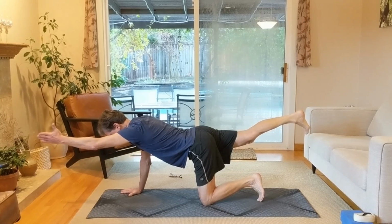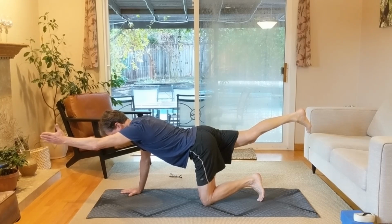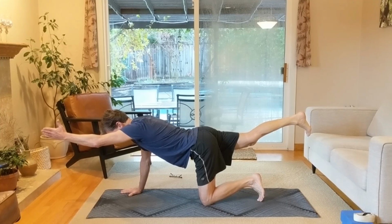Thumb up towards the ceiling. It's like you're hitchhiking a ride. Just trying to hold still. It's a challenge. You're going to start feeling the glutes working. It's going to strengthen the core, the lower back muscles.